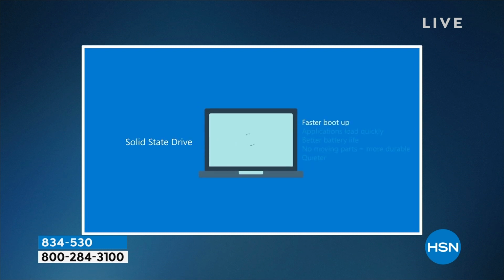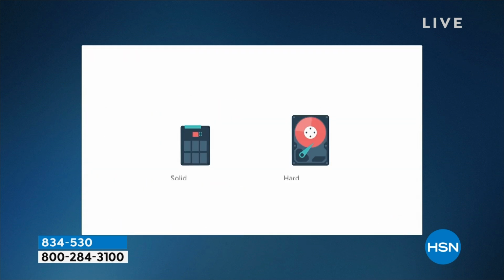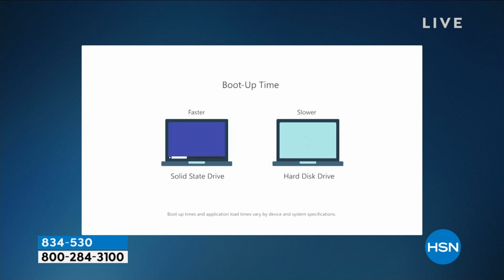Because it's solid state and there's no moving parts, you don't have to wait for the hard drive to spin 5,000 times a minute in order to access the files. You instantly access the files. You can boot up faster. You just saw how fast I was able to turn it on. The internet's faster for you as well. Everything is increased in speed because you have a solid state hard drive.